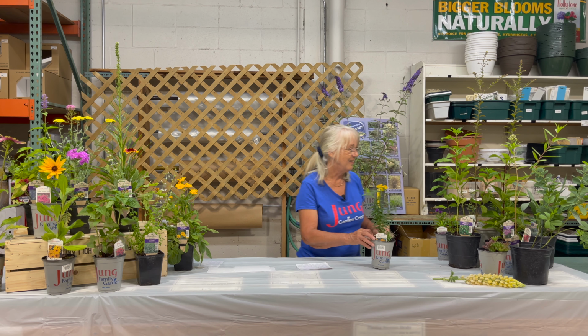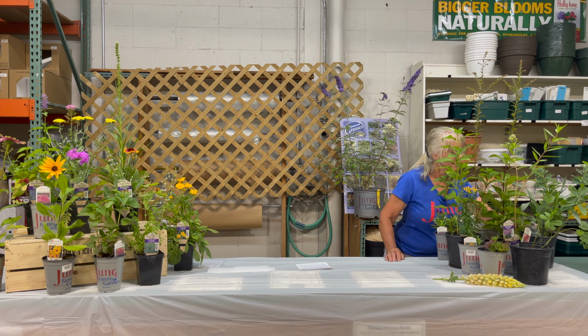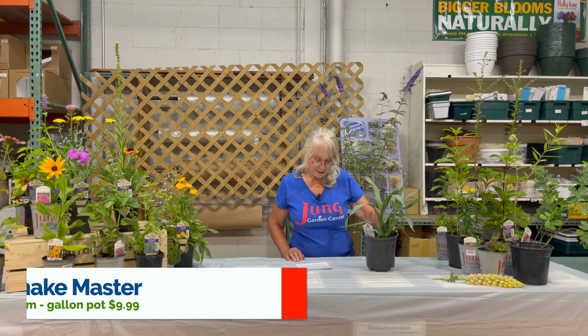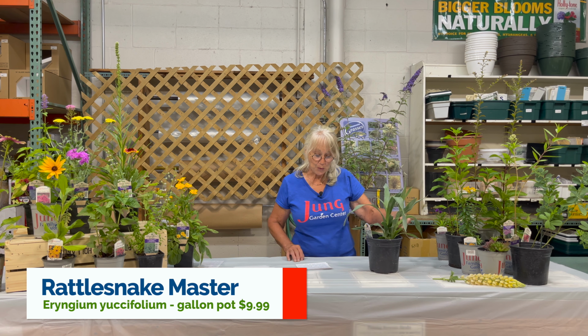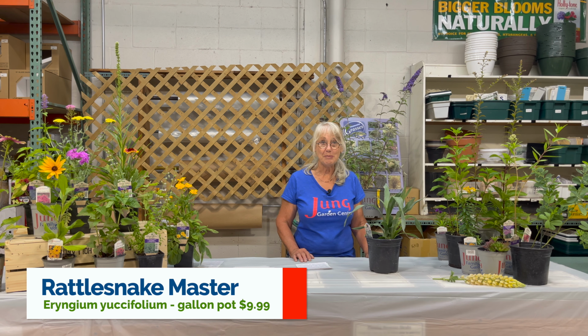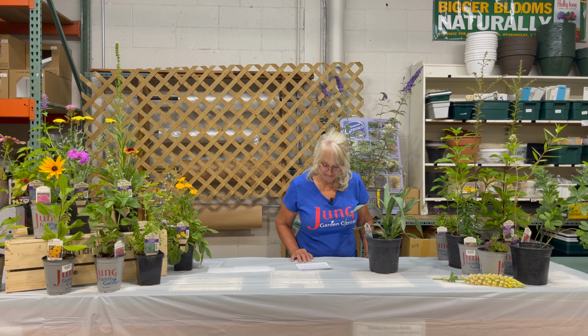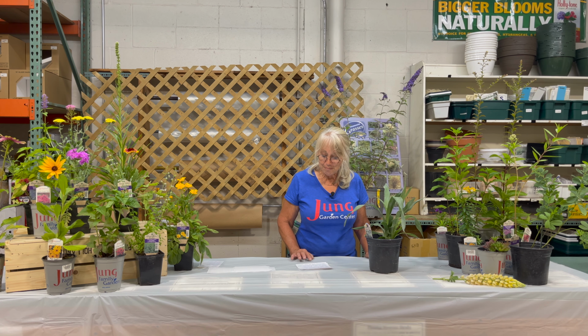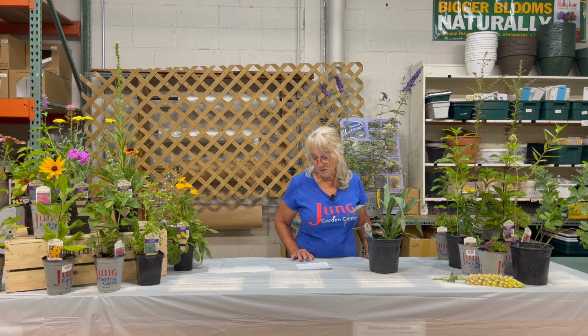Okay, I've got another plant here to show you. This is called the Rattlesnake Master. I would love to pronounce the botanical name for you, but I'm challenged with that. I think I'll give it a try. It's Eryngium yuccifolium.